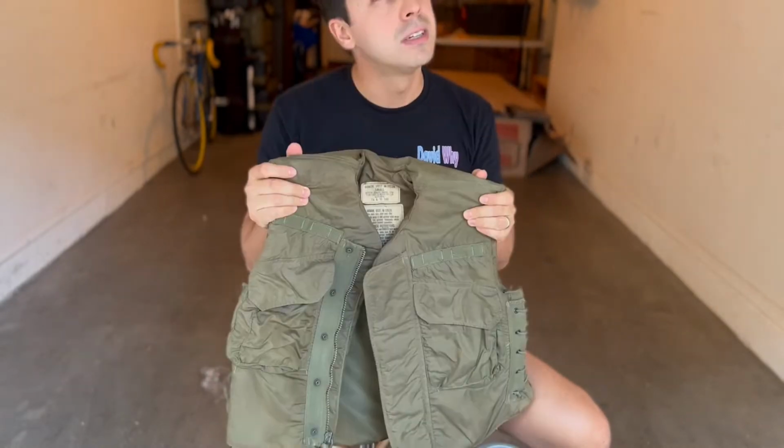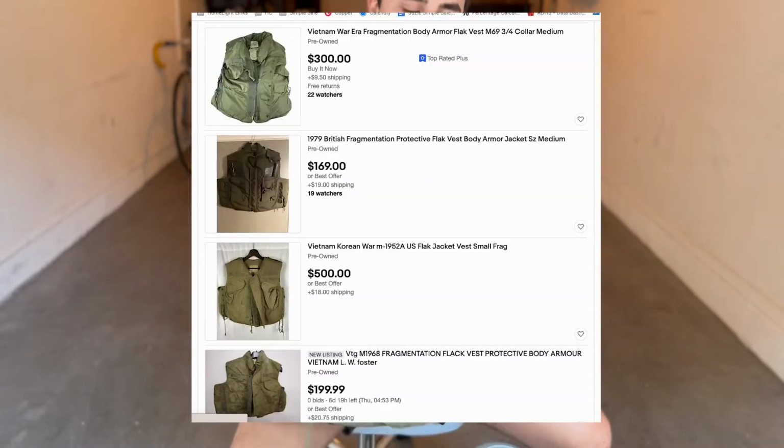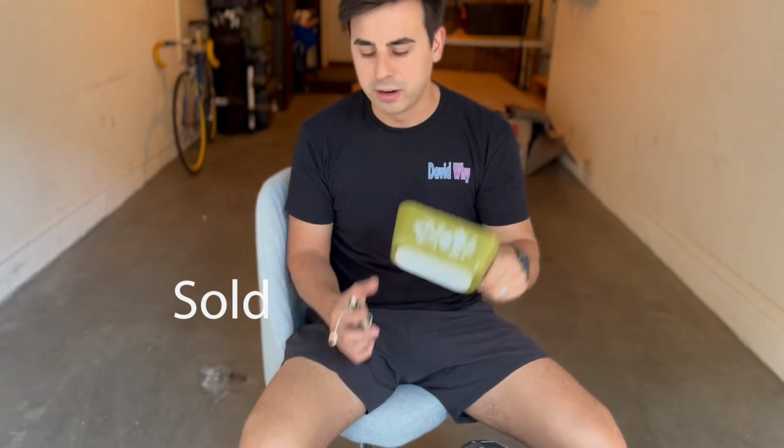So right out of the gate, a Vietnam era flak vest, $20 for it, and we sell for easily over $100 on eBay. Two other small items that I picked up at this same garage sale, just a vintage Pyrex dish. The fact that nobody had grabbed this by the time I got there was kind of interesting, but this is like an easy $20 item that I can sell. A Sony Walkman. These do really well, anywhere from like $20 to $40, depending on which one you get.